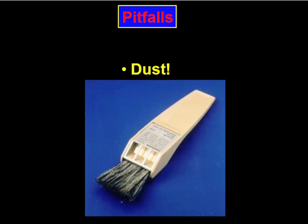Anybody here find it easy? How many find it hard to get rid of dust on a CCD chip? Right. Okay. Now, there's the best way to do it, short of blasting. I mean, I was getting to that. You know, just get to dynamite.